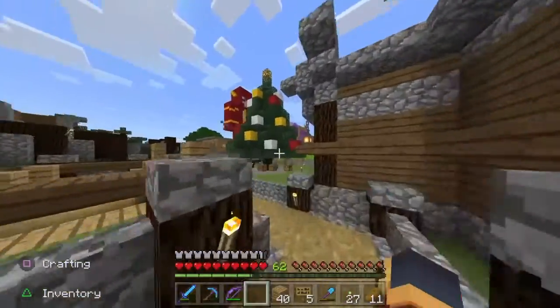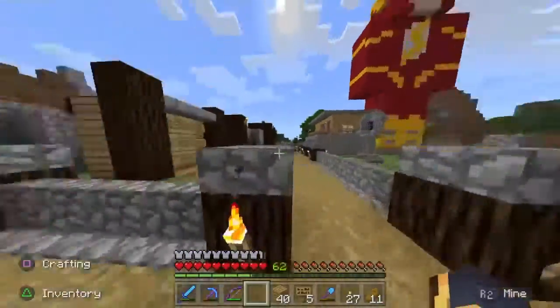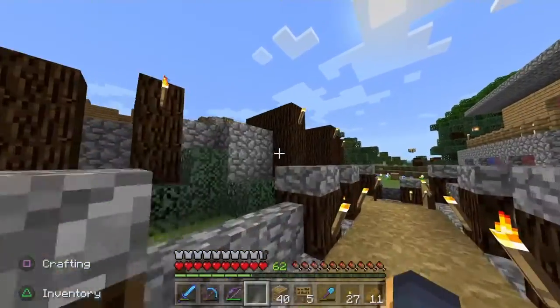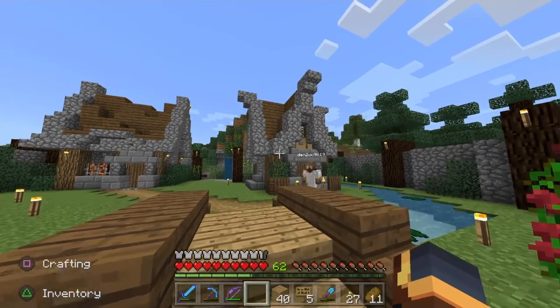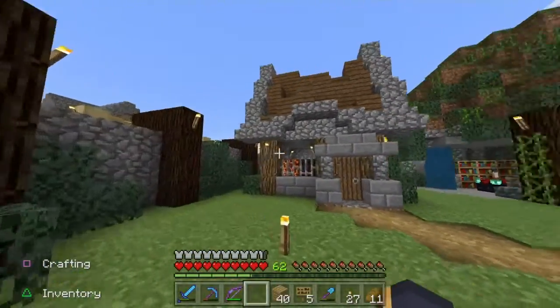I'm going to move on to the next build, which is quite a bit further away. Just going to run all the way over here. So this compound here, with the spruce going around it and the cobblestone, it's like a rustic type of build. It's quite a design build, so we've got a lot of designing in the build. And we're counting this entire area as well, so all the leaves around it.